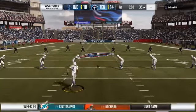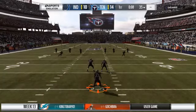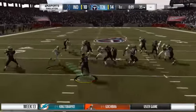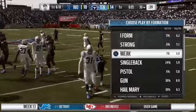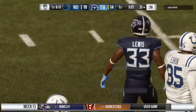The lead cut to just 4 as they kick it away and turn things over to their D. And here's Lewis. And a nice return sets him up pretty good here at the 30-yard line. And here comes Tennessee as they get set to take the field.